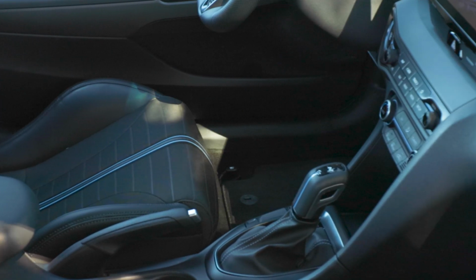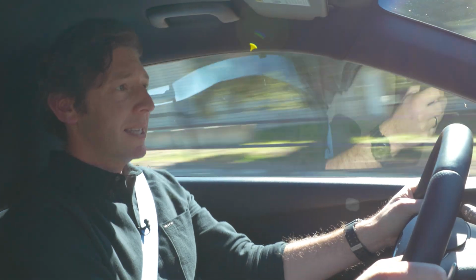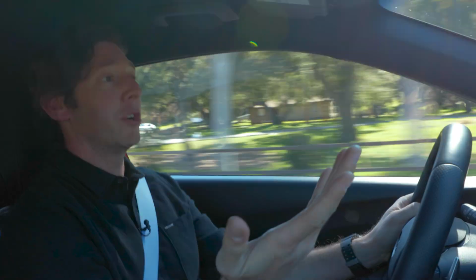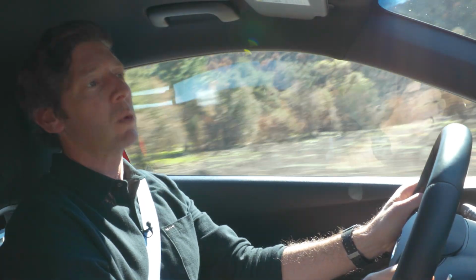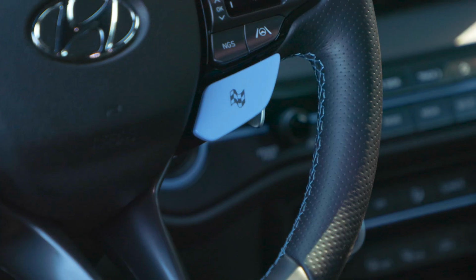So does the lack of a manual here sap the fun? And it's not a lack of a manual, it's a choice. And the answer is no, it does not. The DCT actually makes this car quicker. Car and Driver said this thing will run from 0 to 60 in 4.8 seconds, which is wonderful in a hot hatch. And it's a dual clutch, so it shifts quickly, it's responsive.